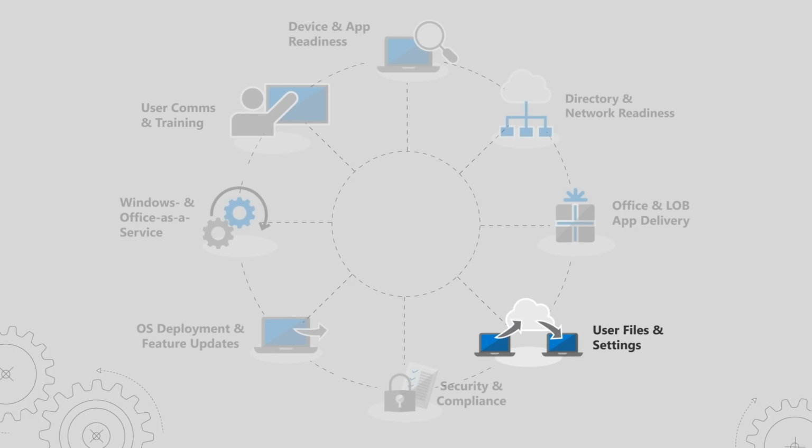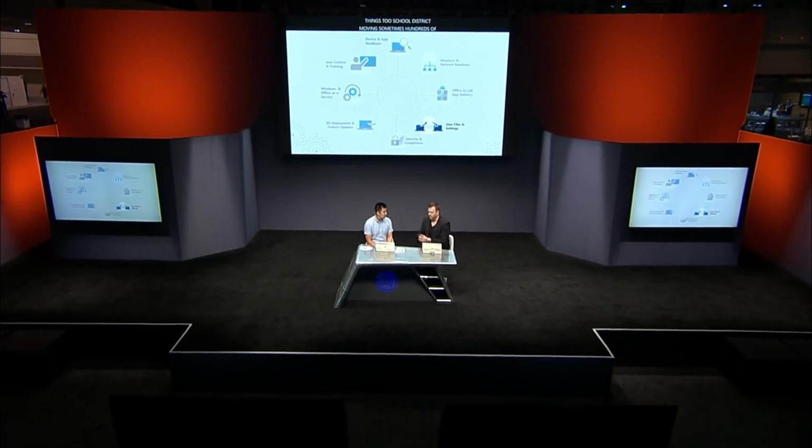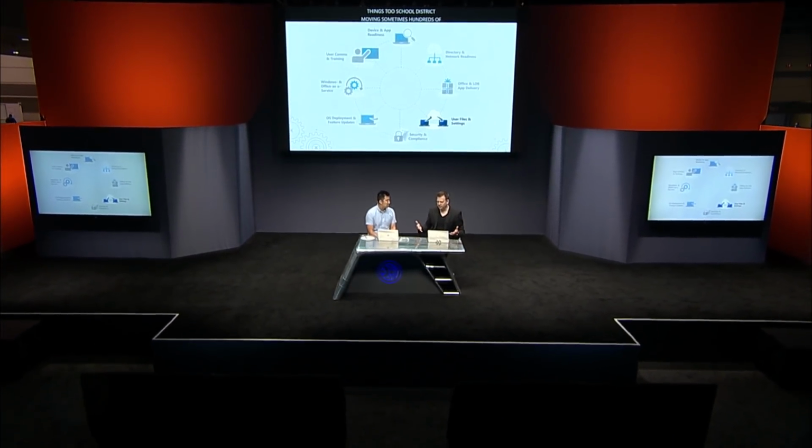As you can see on our modern deployment wheel here, we cover all the different steps for deployment. But one of the hardest things to do, and one of the most physics-intensive things to do, is moving sometimes hundreds of gigabytes of files per user off that machine and onto a new machine or into a file server or the cloud, and then bringing them back onto the new computer when it's either re-imaged or a brand new computer. But now OneDrive presents a new way to do this, right?